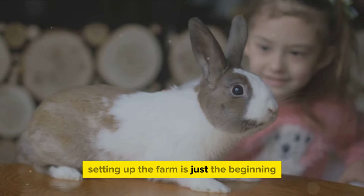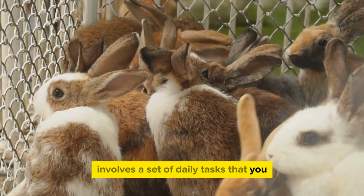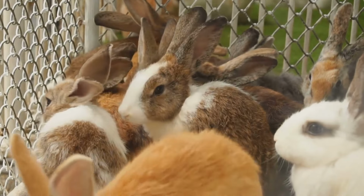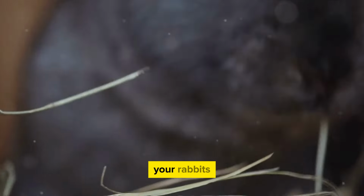Setting up the farm is just the beginning. How do we maintain it? Well, maintaining a rabbit farm involves a set of daily tasks that you, as a farmer, need to perform to ensure the well-being of your rabbits. These tasks are crucial to the success of your farm. Let's dive into them. Firstly, feeding your rabbits.